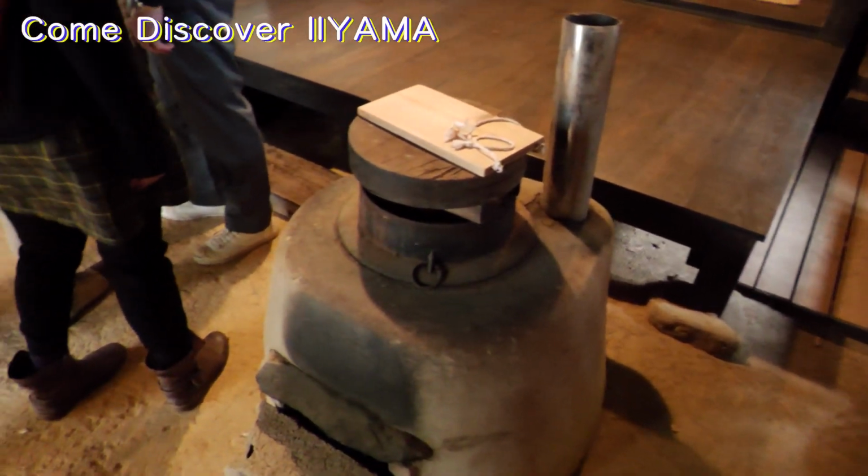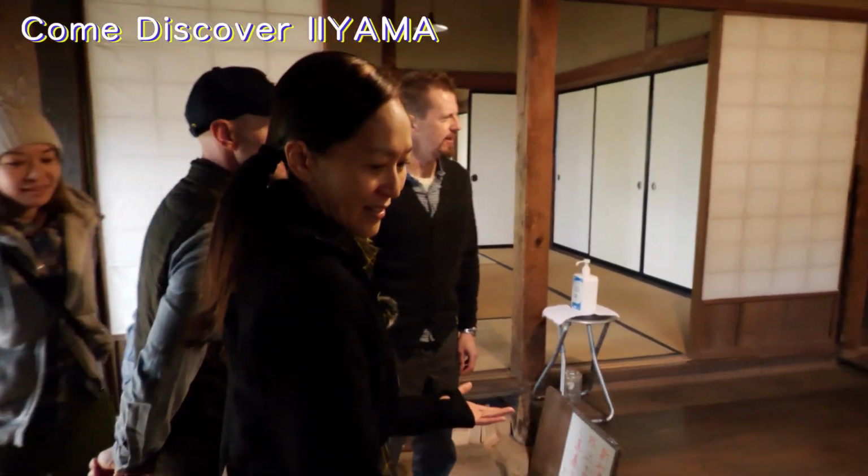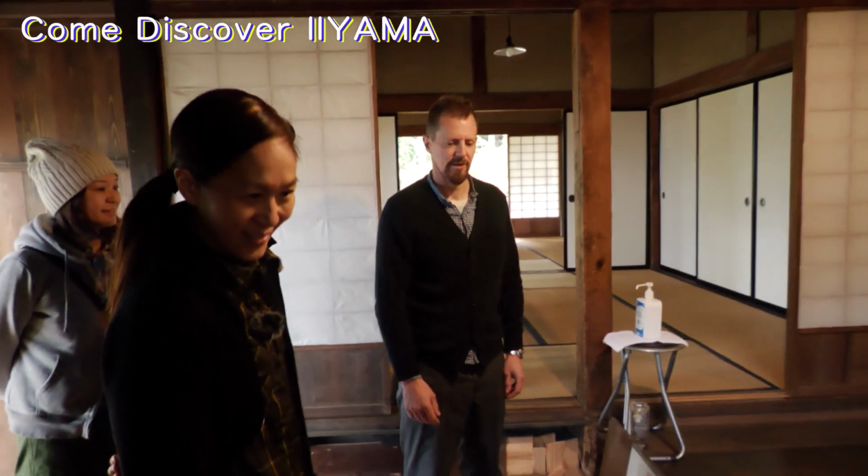So this is the kitchen? Yeah, they would have had tea here, probably. This is where you cook. Irori. Yeah. Kamado. Yeah. Right.